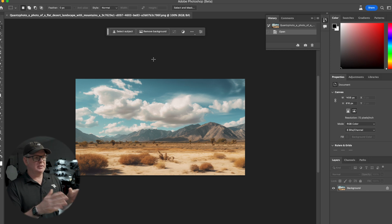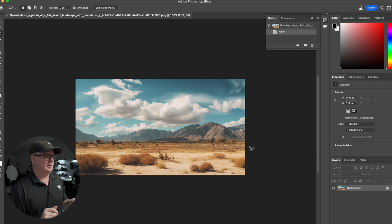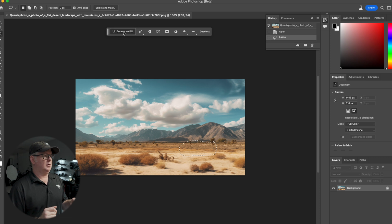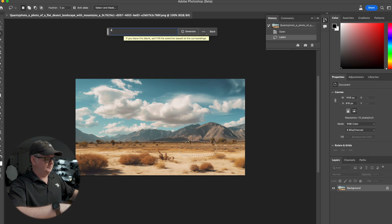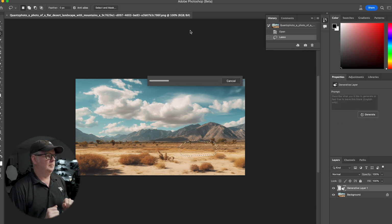And now let's use the generative AI in Photoshop to create some additions to enhance this landscape and see what we can come up with. So let's do something fun, like maybe add an old truck in here. I've just made a quick circle right here. I'm going to put in old red pickup truck. And let's see what it does.